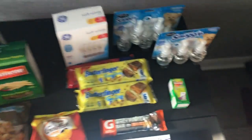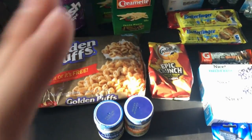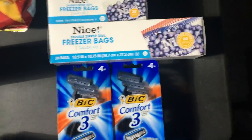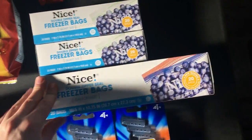Awesomeness. So that was Walmart. We did really good over there, and we did really good over at Kroger. So let's talk Walgreens now. This is where the bulk of the cost came today. It would have cost nothing without Walgreens, but I really wanted these bags.